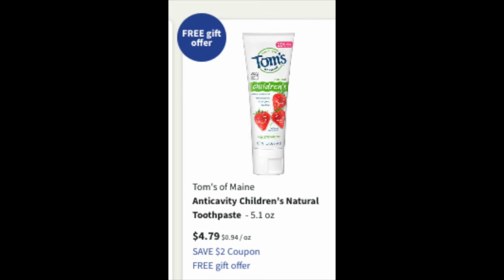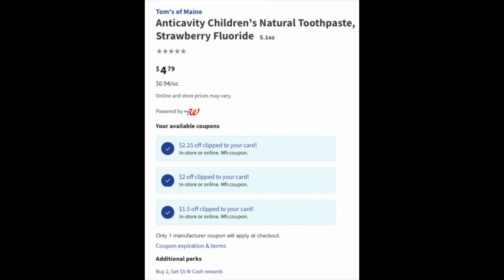Okay, guys, now Tom's of Maine, the children's toothpaste is $4.79. I remember a while back that used to be $3.99, so let's see what that is in store. But inflation, I guess everything is just creeping up in price points. I'm not too happy about that. Grabbing 2 of these Tom's of Maine toothpastes.